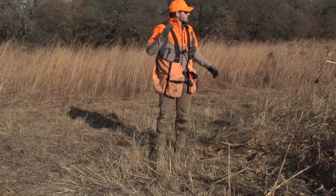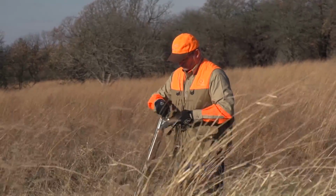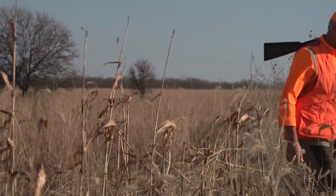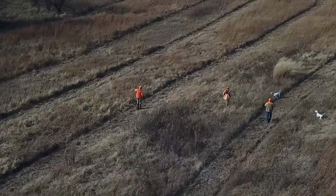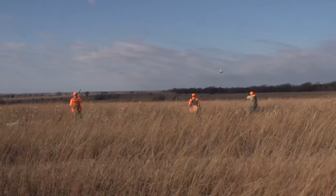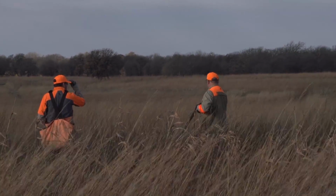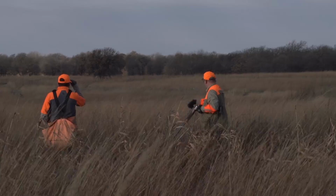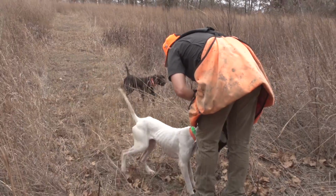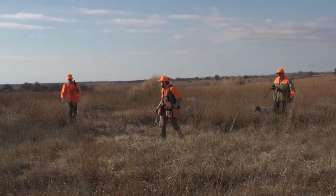All right, Marty, Jeff, go ahead and load your shotguns for me, please. All right, guys, let's get started. We're going to let the dogs work out in front of us down these rows of the planted strips. So a running bird. Good shot. I actually saw that bird tried to run in front of us, and finally got to the little road there and had to go. Had to fly at that point. Take off running. All right, let's go find some hard flying pheasant.